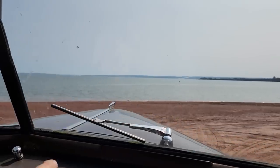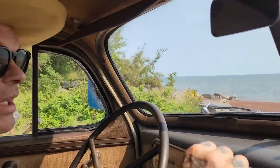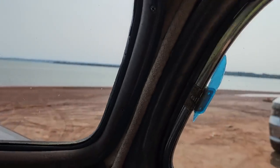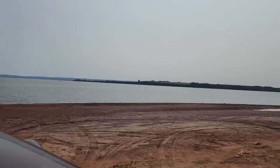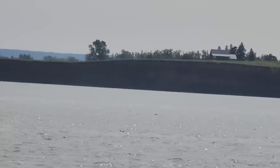So this is a nice little beach. It runs all the way down along this way. And it runs around that way a little bit, but it's just a nice flat little beach. Obviously, so people can get their boat off and go fishing if they want to. And you can see how the bank is kind of straight up and down. So that means it's sort of telling you that it's eroding. It's got a nice fresh color to it.